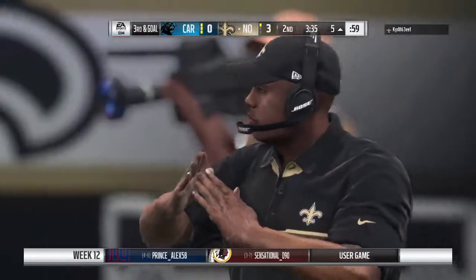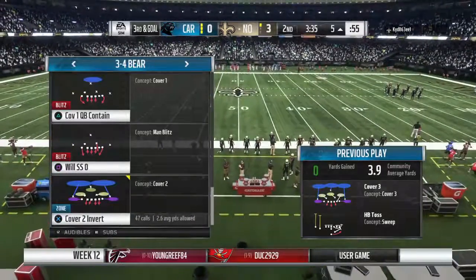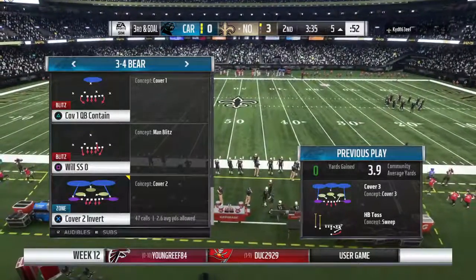And a stoppage here, a timeout before this 3rd down play takes place. That's their 2nd, so they'll have 1 remaining here in this second quarter. We'll be right back.